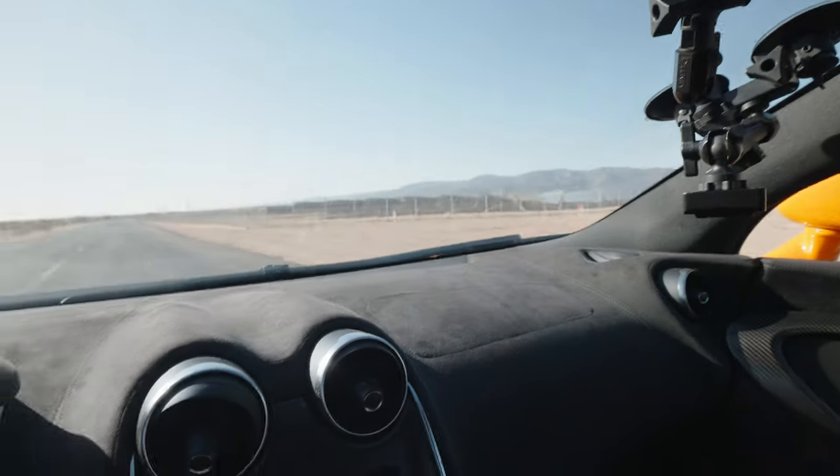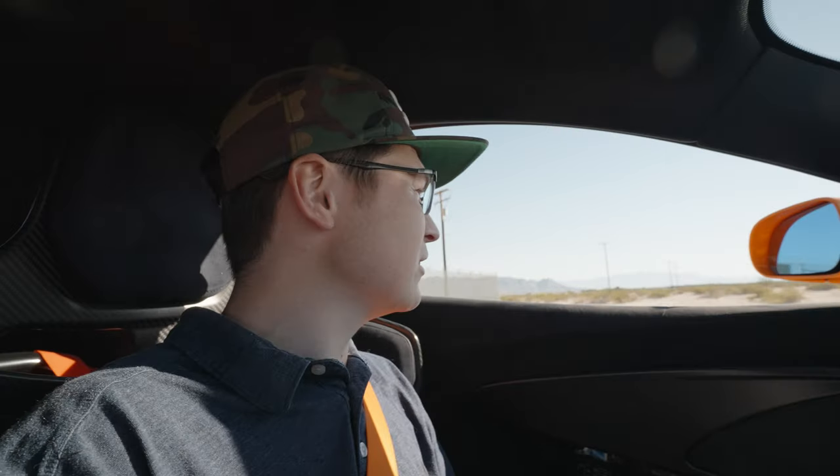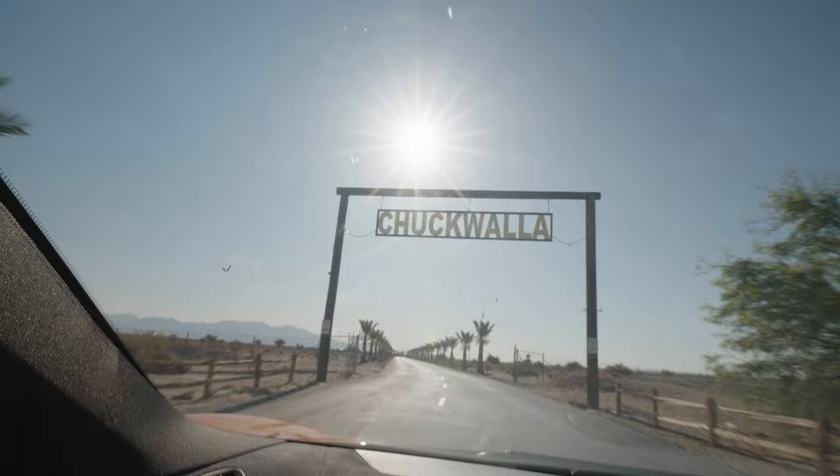Unfortunately, it is a bit rocky right now, but I didn't realize this, but there are tons of solar panels right next to Chuckwalla. And there's all the palm trees. It's kind of like a desert oasis, if you can call it that. It's an interesting track, it really is. It's a mix of high speed and medium speed corners. And here's the main sign that you see on all the YouTube videos and photos at Chuckwalla, the main sign when you drive in.